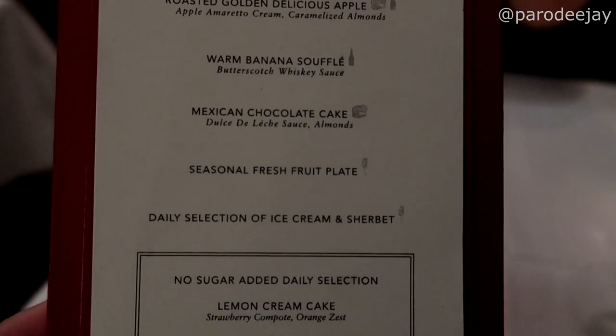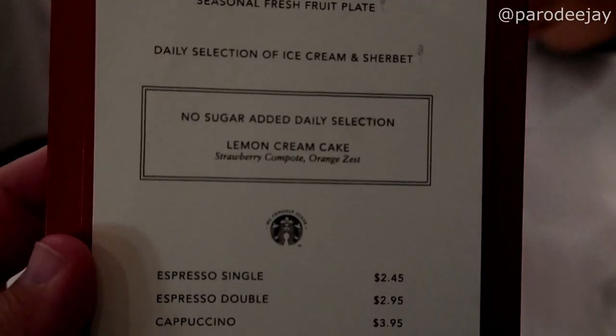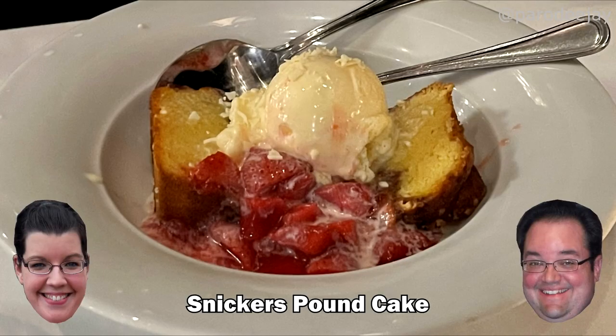A peek at the dessert menu. We are done with dinner and now.